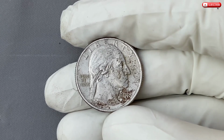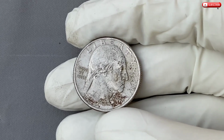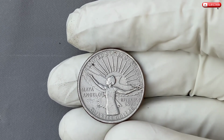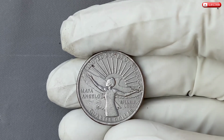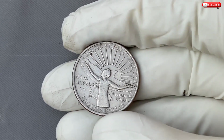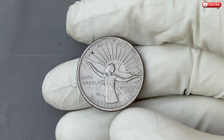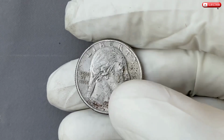The minting of the 2022 Maya Angelou quarter is significant not only because of its design, but also because of its rarity and the role it plays in the larger American Women Quarters program. The United States Mint produces a limited number of quarters each year, and each design in the program is a one-time release. This means that once the 2022 Maya Angelou quarter is no longer in circulation, it will become increasingly difficult to find, making it a valuable addition to any collection.